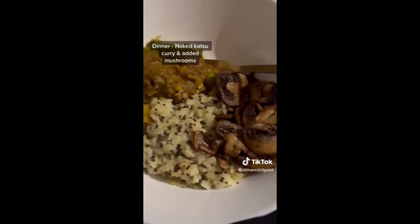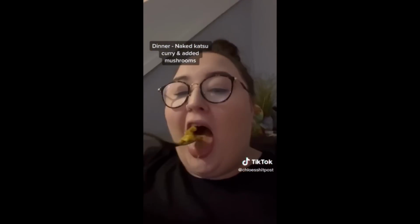If I didn't write that right, I'm sorry. If that wasn't actually curry, mushrooms, and rice, everyone's coming back. Actually, that's curry, comma, mushrooms, and rice, you fool. Aldi naked katsu curry thing.